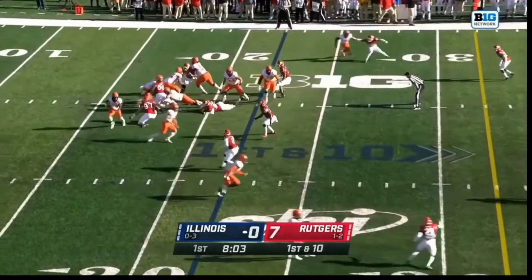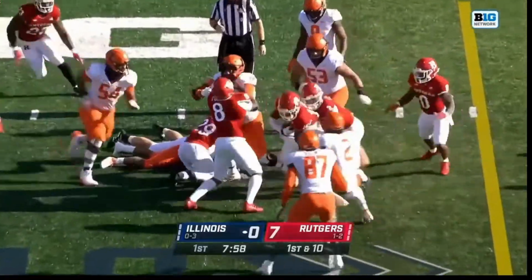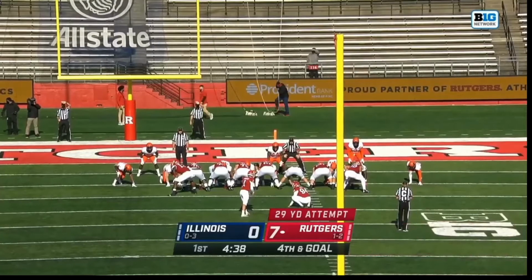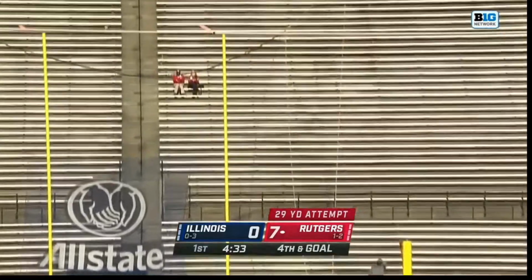First and 10 from the 22, Isaiah Williams keeps it himself as he is hit from behind by Mike Turdov to force the fumble. Fourth and goal, Valentino Ambrosio puts one through from 29 to make it 10-0 Rutgers.